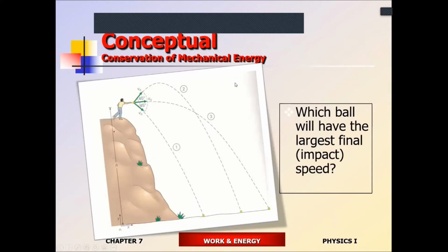All three have the same mechanical energy. The ball leaves your hand, gravity takes over. So what does gravity do? It's going to convert that potential energy into kinetic at the moment of impact. Which means that all of them are going to move in.